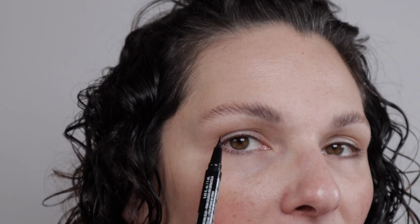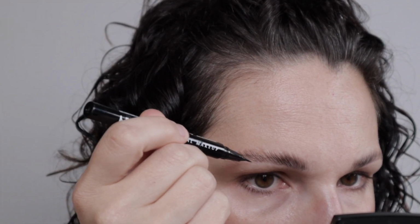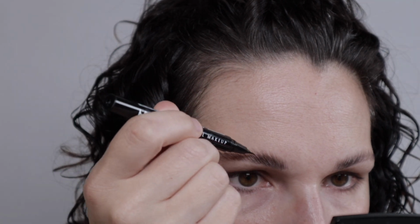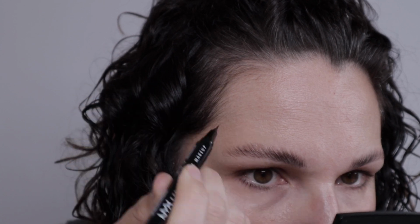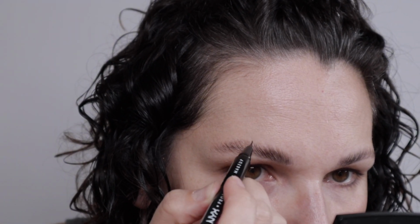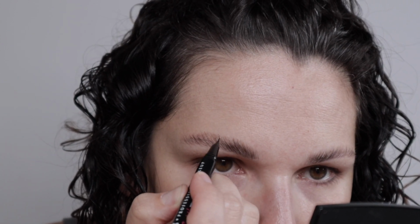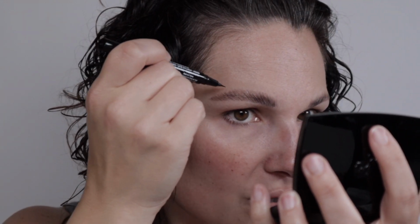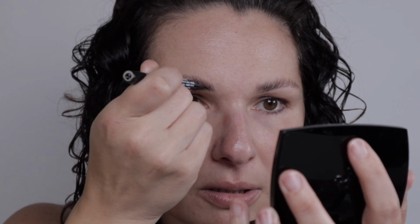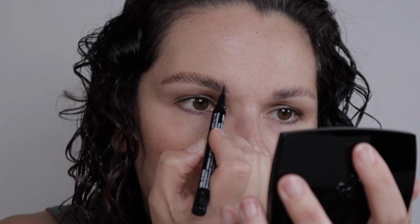You can see some of my hairs have kind of fallen down. That's okay. We're just gonna start drawing in. And this takes practice, really. It took me a long time to perfect, and I still haven't perfected it. Just short strokes, following the direction that you want. And you can see I have a little bald spot right there. I'm just gonna fill that in.